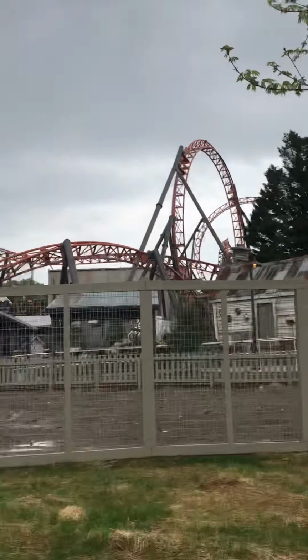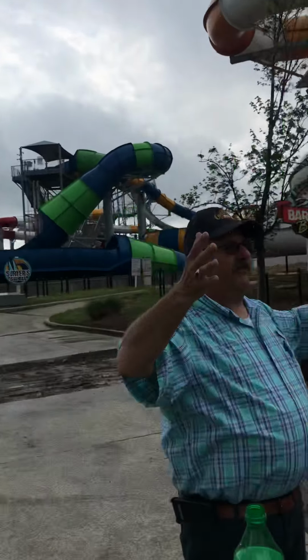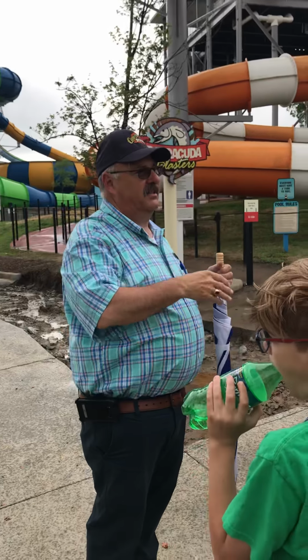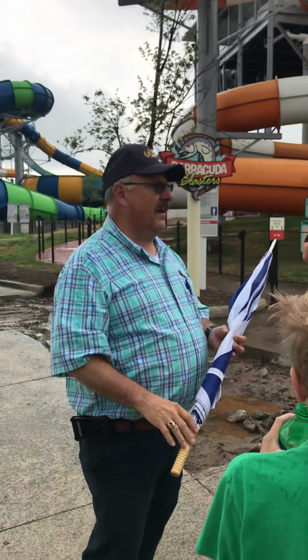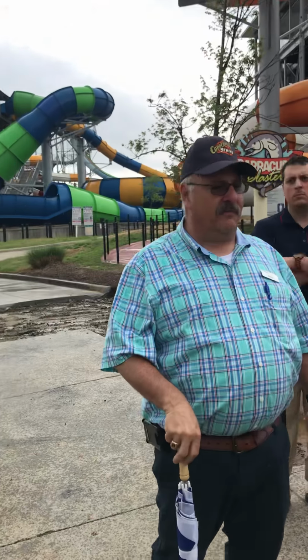Now, if you go to some of the other parks in other parts of the country, they let the lightning come in a little bit closer to them because it doesn't move as fast as it does here. We get pop-up showers here, especially in July and August, and it happens within 5 minutes. It just ramps right up over top of you. So we have to be careful of that.